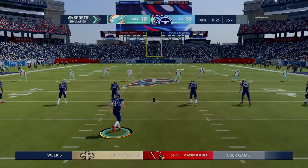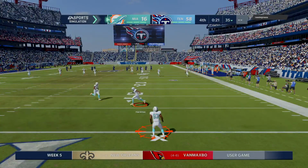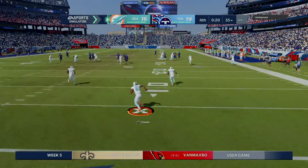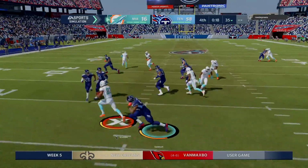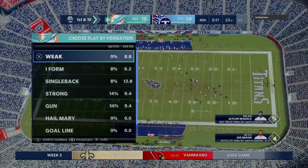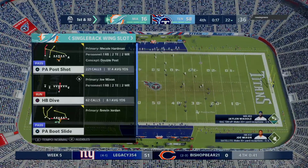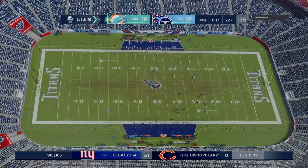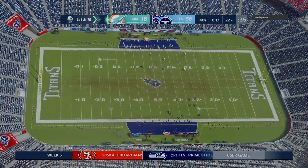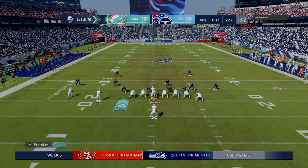The kickoff team on the field now as they will send this one away. And he returns this to the 22. The Dolphins take over 1st and 10 at their own 22-yard line. The Dolphins at the line, ready for their next drive.